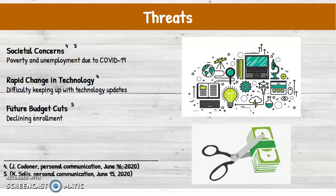Mrs. C stated that the rapid change in technology is another major threat. Lastly, future budget cuts can negatively impact the school due to declining enrollment, and less enrollment might mean less funding, which impacts school initiatives, projects, and just hurts the overall educational experience for students and staff.